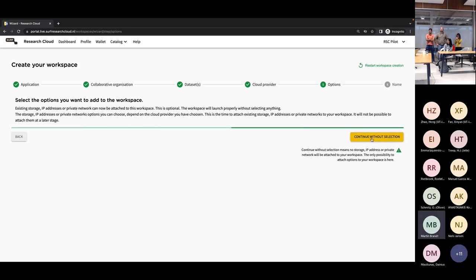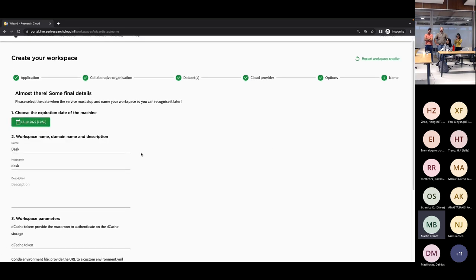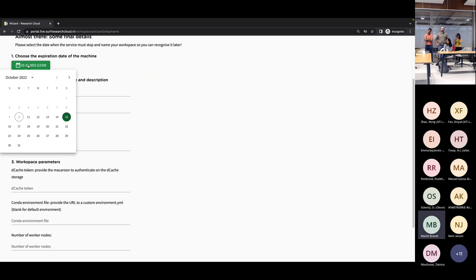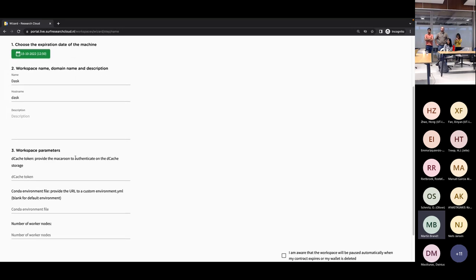I will skip this step because you can also set up persistent storage and IP and private network in a system, but for the Dask cluster that's not relevant at the moment. And here you give the name of your machine. Expiration date, it will be deleted on that date, but you can put it far in the future. But for now, this is good because it will automatically clean up my demos if I forget them. But you can also keep it running for years.